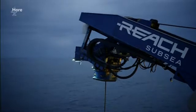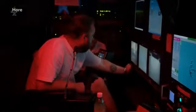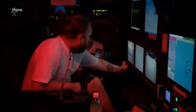The hunt for shipwrecks goes on. Right, 10 metres to go. But the team is struggling to find anything older than Ottomans from around 300 years ago.